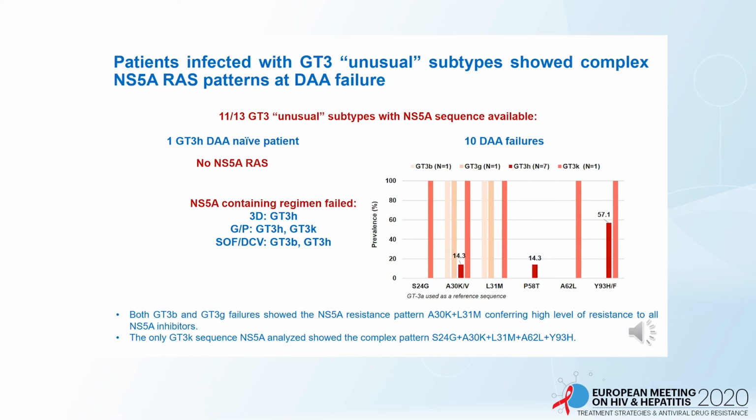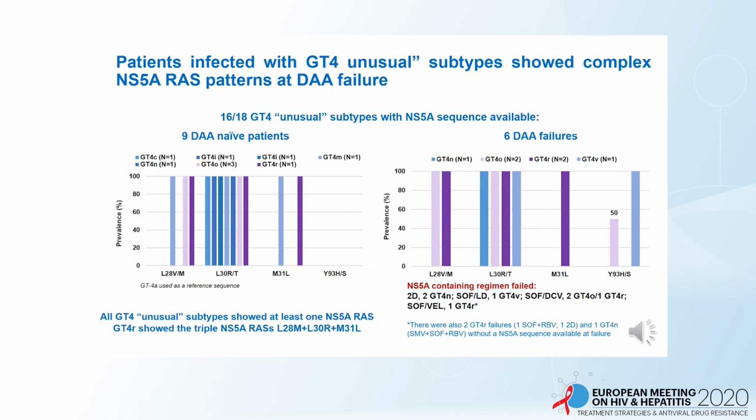Considering the GT3H failures, 4 out of 7 showed resistance at failure, involving in the majority of cases only position 93. In GT4 unusual subtypes, we observed that all the 9 DAA naive patients showed at least one natural polymorphism, always at position 30. Considering GT4R, which was associated in other studies with DAA failure, we observed that both DAA naive and failure showed the triple NS5A pattern L28M plus L30R plus M31L.